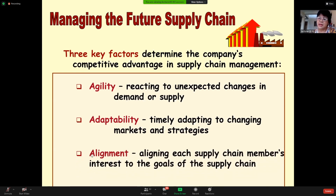And factor number three, which is very, very important, is alignment. Align each supply chain member's interest to the goal of the supply chain and the corporate function. So we have to align from the bottom to the top, and the direction from the top to the bottom. Having alignment within our own organization is very important. That is the key to internal success. So the three factors for any change in supply, especially nowadays in global supply chain management, that we have to manage are agility, adaptability, and alignment.